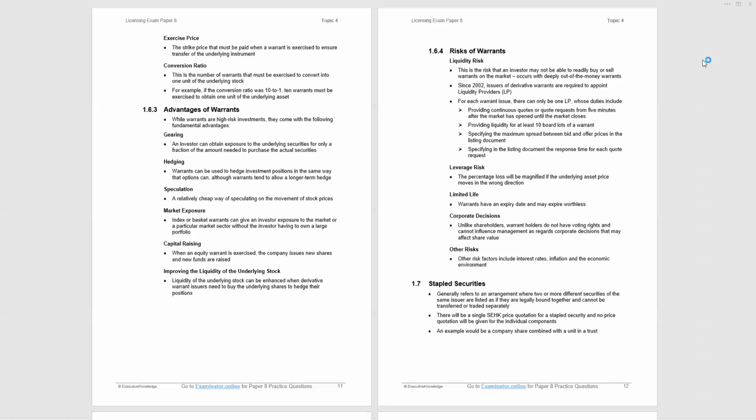And then we have stapled securities. Now, this is where you have two or more securities that are sold together. And the third bullet point there really illustrates what we're talking about. An example would be a company share combined with a unit in a trust. So you buy and sell both at the same time. They're legally bound together and cannot be traded separately. And we're told there with the Hong Kong Stock Exchange, there will be a single price quotation for the stapled security. They do not quote for the two individual components.